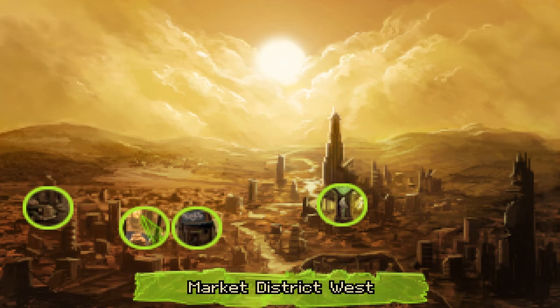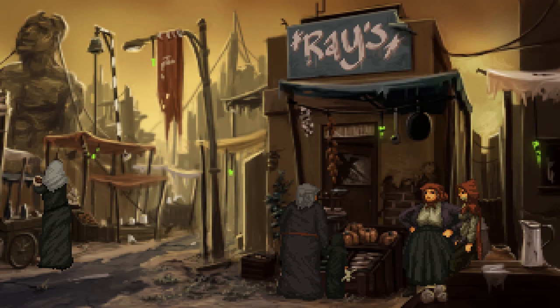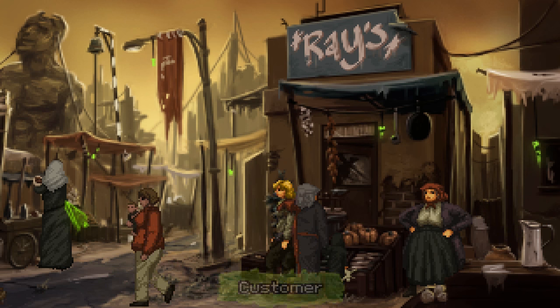All right, so back to the market, I guess? I wonder what we do now, because we've done everything, right? Maybe we could just steal this kid's doll without her noticing. No, I don't think we can. Is there anything that I'm missing over here, maybe? No, I don't think so.